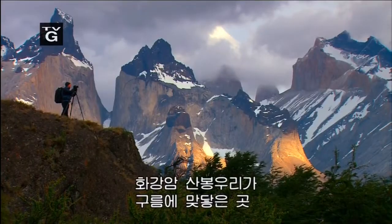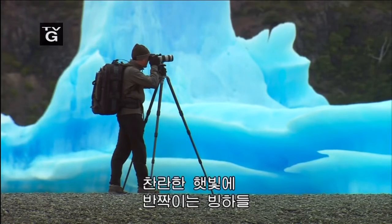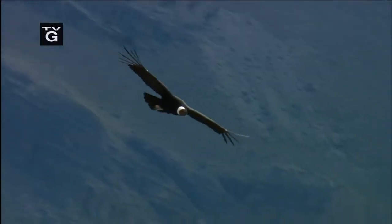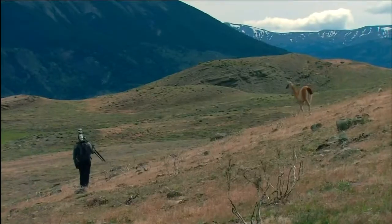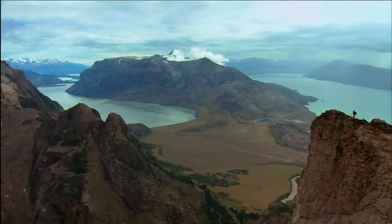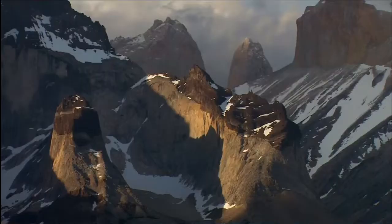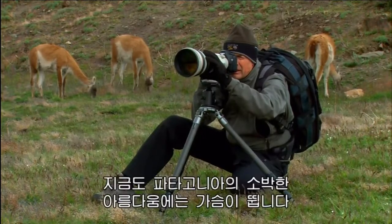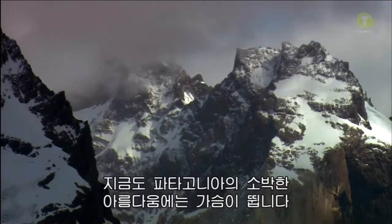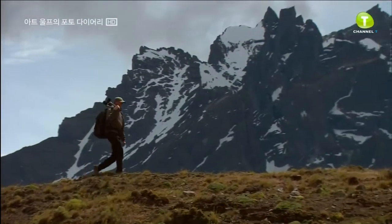It's a place where granite peaks touch the clouds, where icebergs catch the light, and Andean condors rule the sky. Patagonia has it all. I've been documenting wild places for decades, and I'm still seduced by Patagonia's rugged beauty. I'm Art Wolf. Join me on Travels to the Edge.